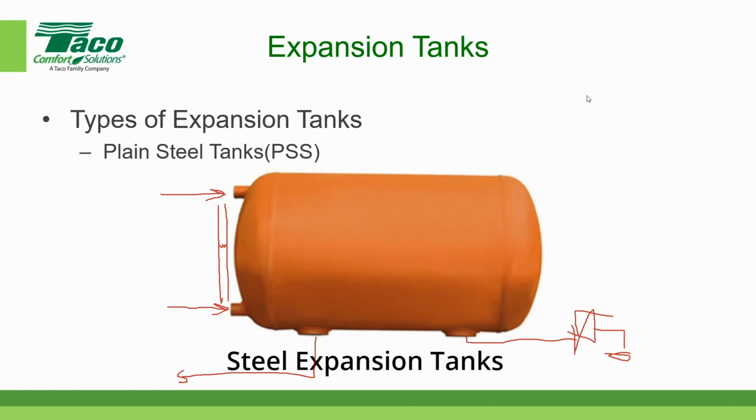So before I go on to the next group of tanks, Brett, do we have any questions floating out there? Actually, we do have one question. It's pretty basic, but it's important to get it answered. What's the purpose of an expansion tank? Why do we put them in systems?